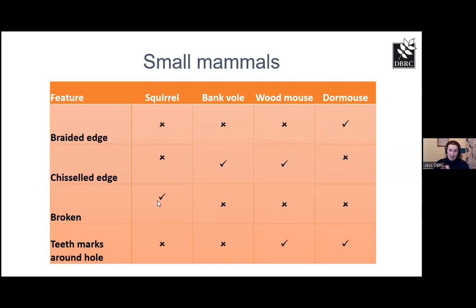You also get birds who eat hazelnuts. So nuthatches will wedge them in holes or bits of bark in a tree. And great tits as well will punch little holes into a nut to try and get some of the goodness inside.